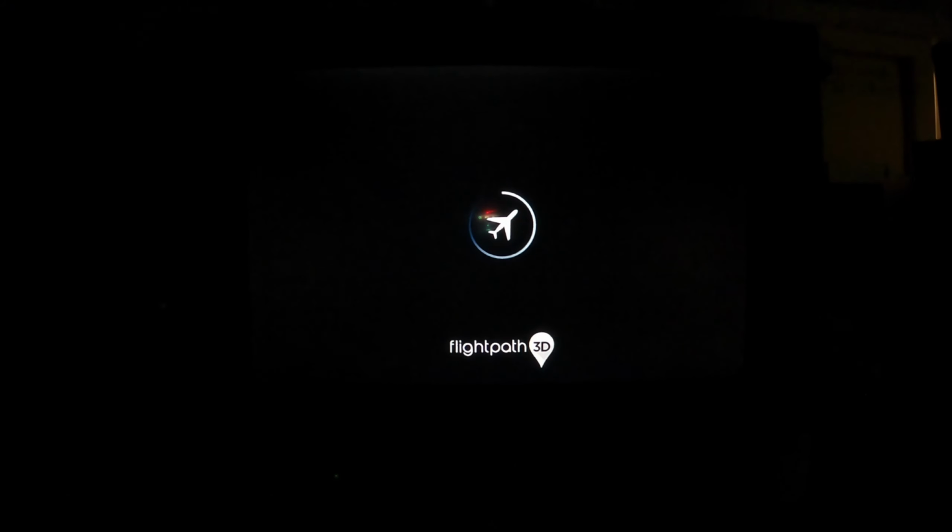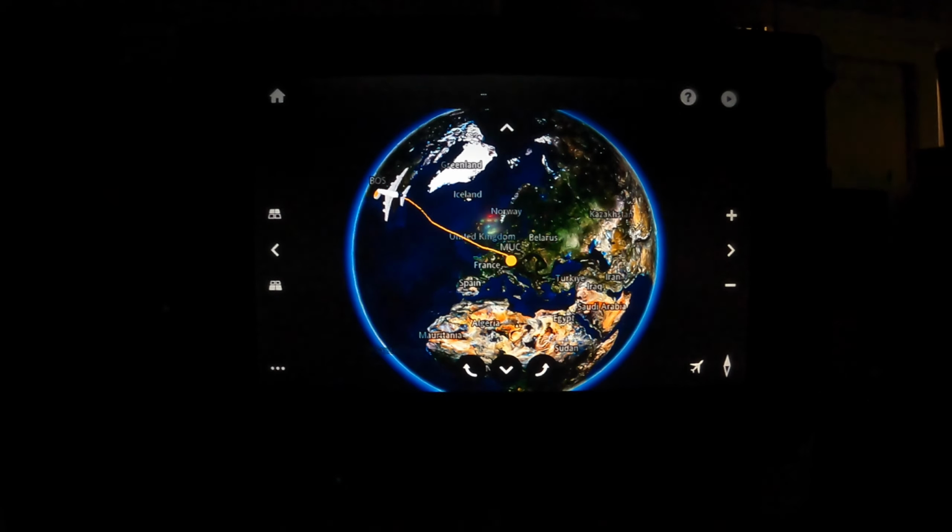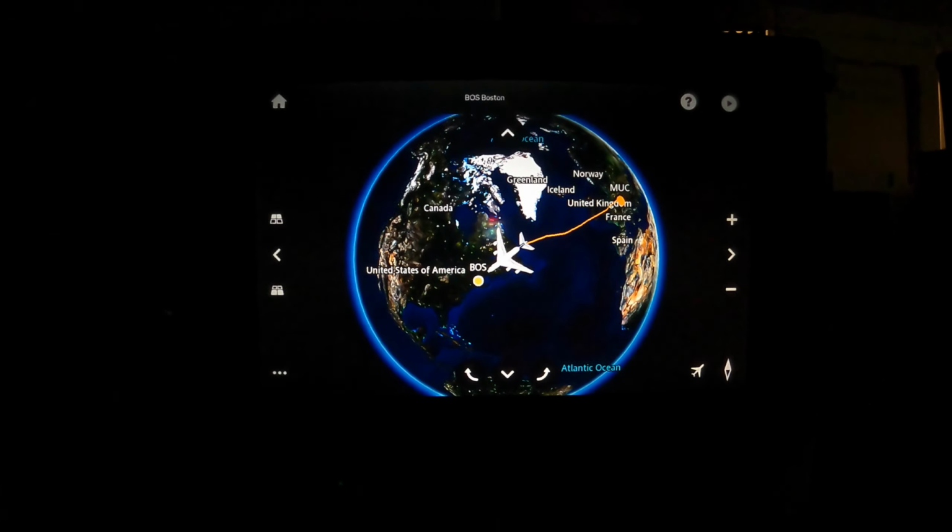The flight map is really important for me. I can see the location of the plane, the remaining flight time, and the best feature of this Airbus A380, it is equipped with onboard cameras. You can see the entire plane during takeoff and landing. So, all in all, Lufthansa's in-flight entertainment is great.